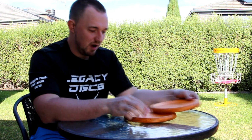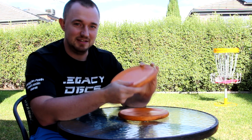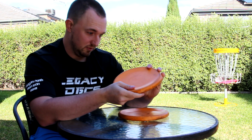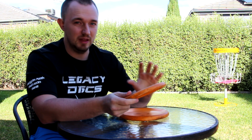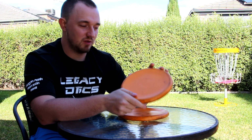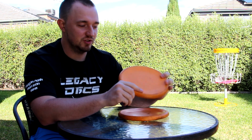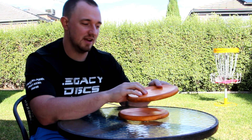Now, probably gonna get some hate for this one, but the last disc on this list is the Kastaplast Berg, and this Berg was the first disc that I felt comfortable in tournament play, making consistently good shots with it. So I throw this disc primarily forehand for approach shots. The Berg, people just feel this one, they feel how disgusting it is. It's super concave on top.